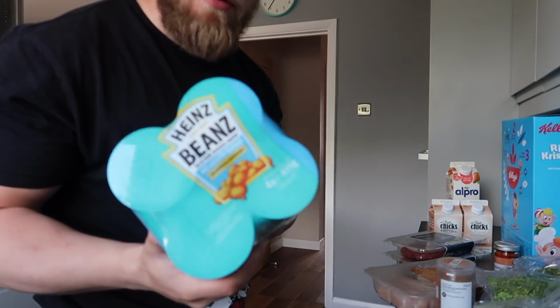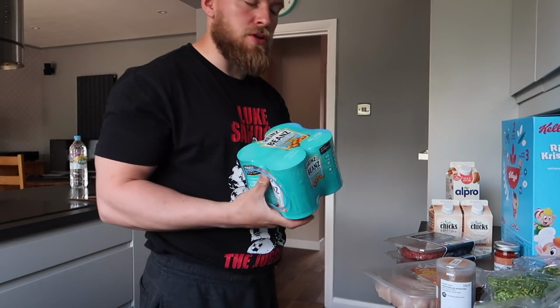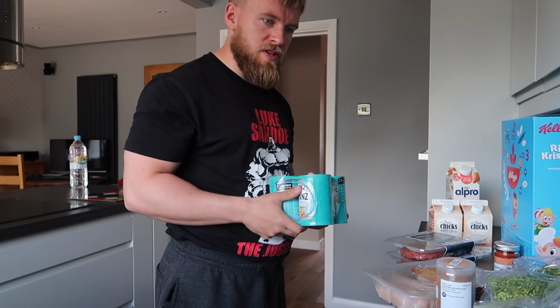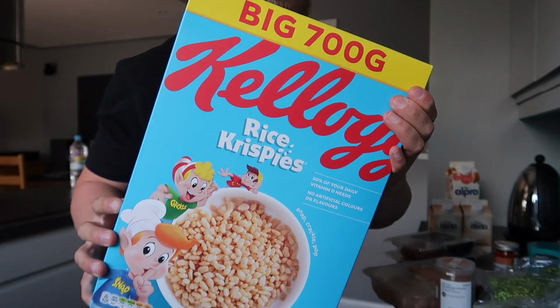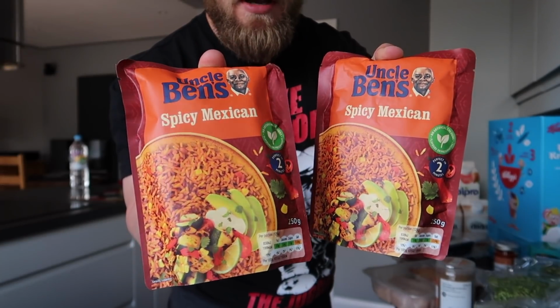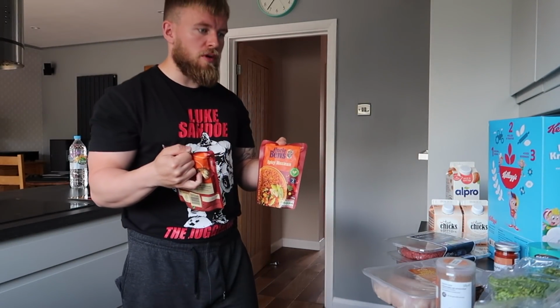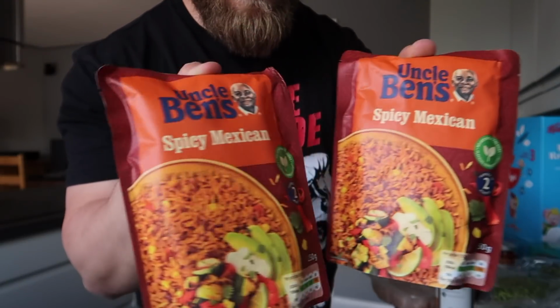Baked beans, you want to class that as a whole protein, I guess. So I've got my reduced sugar or no added sugar baked beans, which I will probably use a lot on my rest days. Have that with eggs. Beans and eggs go well in the morning with some sort of vegetable. Carbohydrate wise, I've got my cereal, using the standard Rice Krispies. I've also got cream of rice, and I've also got these Uncle Ben's spicy Mexican rices, which are very, very good. I've been so used to using long grain rice, basmati rice, but since changing to these, unbelievable.